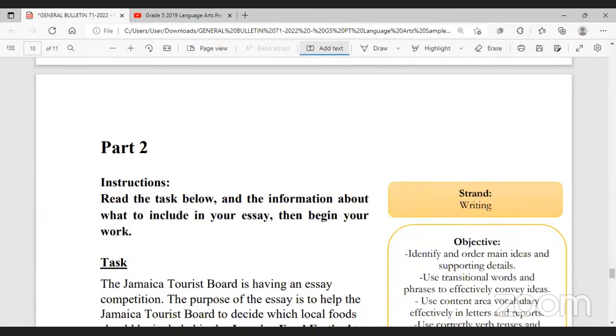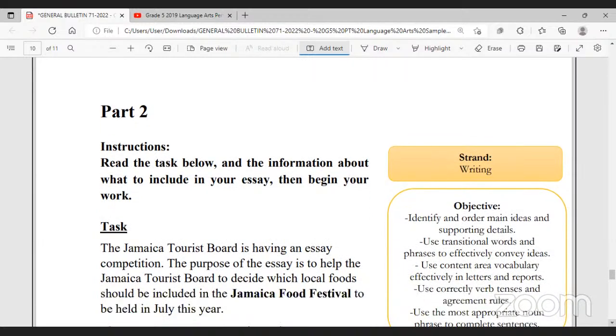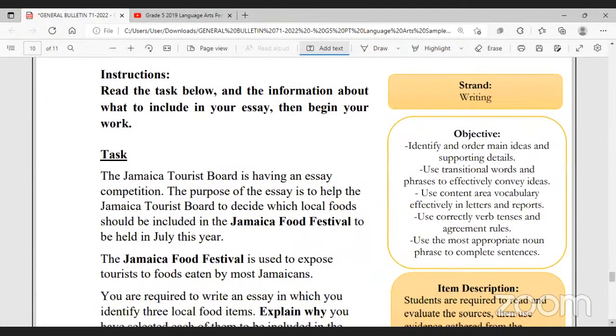The instruction reads, read the task below and the information about what to include in your essay, then begin your work. This part of the performance is from the writing strand, this is where you spend the majority of your time composing your essay. In this task, if you have watched previous videos that I've placed on writing tasks, such as how to unpack the prompt, it will give you an insight into what I'm going to be doing next.